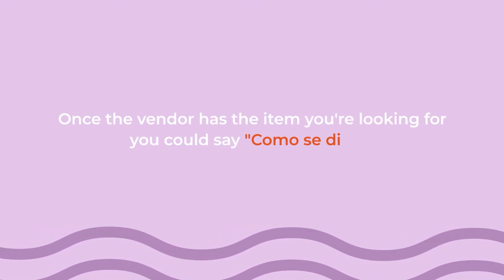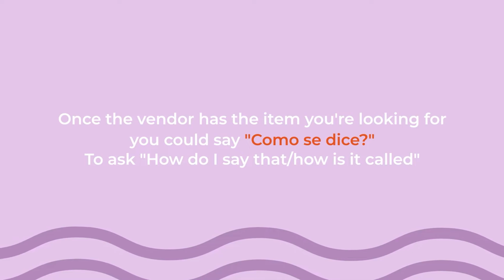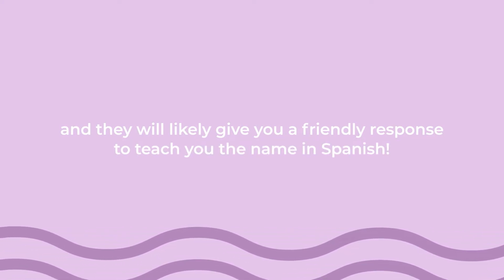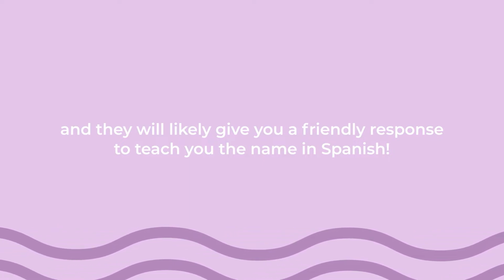Once the vendor has the item you're looking for, you could say, ¿Cómo se dice? To ask, how do I say that? How is it called? And they will likely give you a friendly response to teach you the name in Spanish. Muy bien. Let's look at our next grammar point.